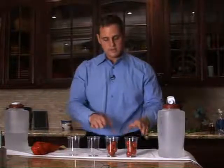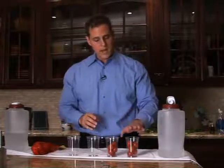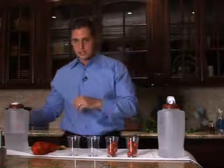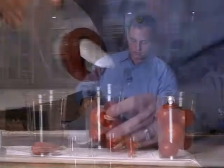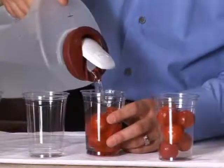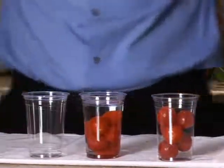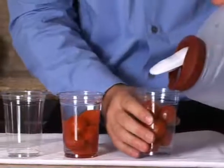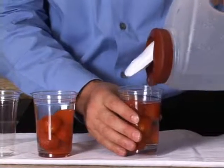So what I'm going to do is fill each one of these cups, one with tap water and one with alkaline water from the Juvelle Rejuvenation Station. This one is the tap water. And I'm going to let these sit for a few seconds. This one is the alkaline water with a pH of around 10.